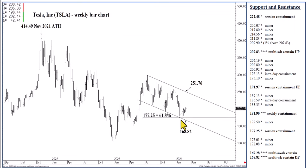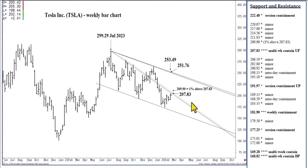And now that we've tested channel support, we're mentioning once again just the opposite, which is to say over the next 2 to 3 to 5 months, you should allow upward retracement to 251.76. Now, there's no sort of clarifying buy signal in play just yet. That would come with a settlement tomorrow, end of the week, above 207.83, this new descending 1/3 speed line.